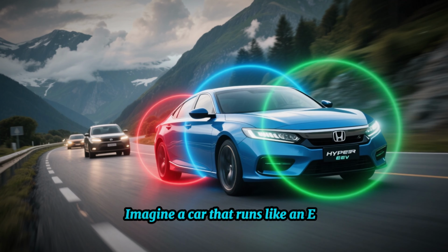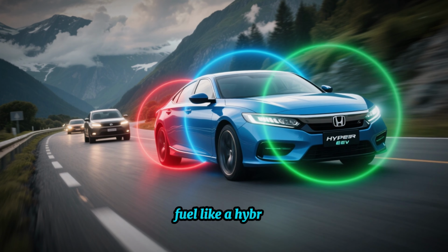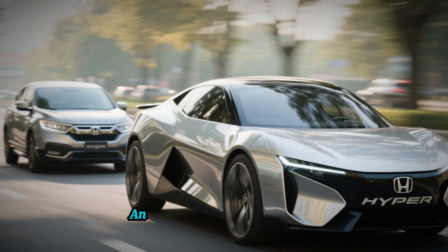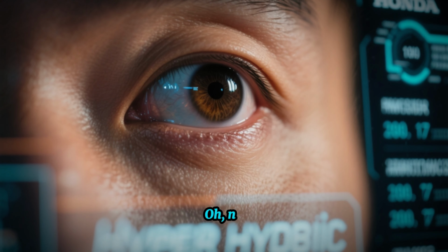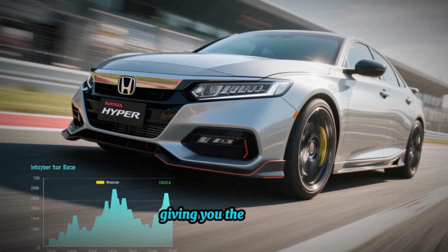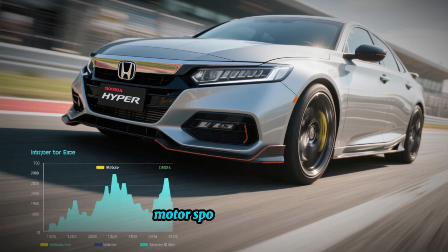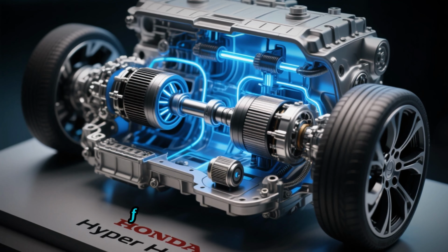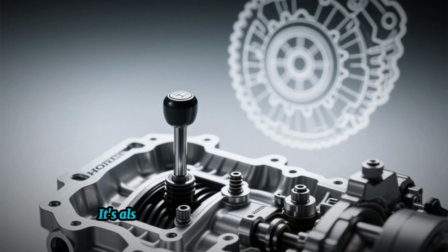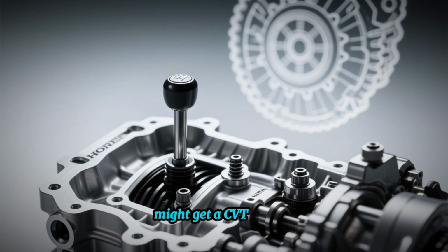Imagine a car that runs like an EV, zips faster than a combustion engine car, and sips fuel like a hybrid. Well, meet Honda's latest masterpiece. They call it the hyper-hybrid. And it's not your average hybrid. The hyper-hybrid engine boasts two motors instead of the usual one, giving you the instant torque of an EV and the efficiency of a hybrid. It's got a dual motorsport-tuned setup. One motor powers the front wheels, and the other, well, it's there for a little extra kick when you need it. It's also equipped with a 6-speed manual transmission, although some markets might get a CVT instead.